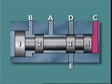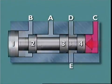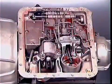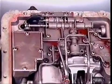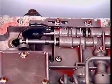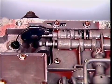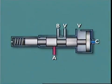Control valves are simple gate-type valves, which open or close off a circuit without altering pressure. The manual valve connected to the gear lever is a control valve, which directs fluid to components when a drive range is selected. Control valves can also react to changes in pressure.